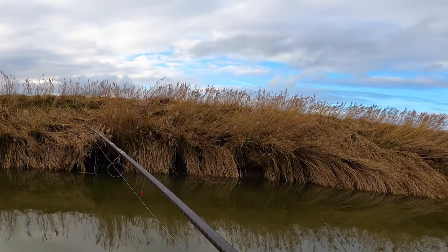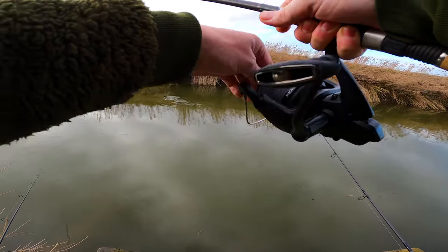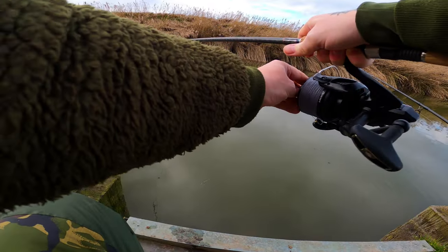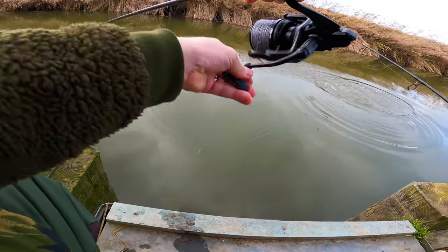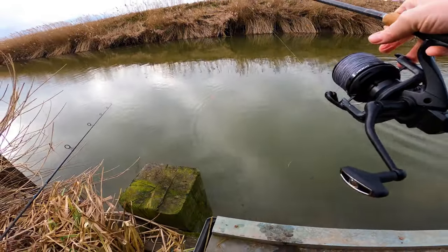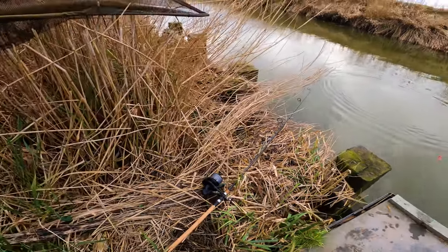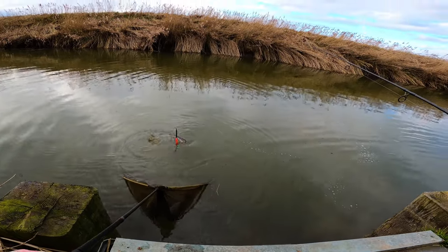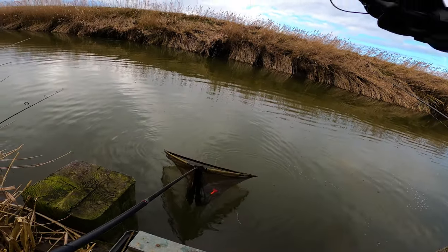Come on, you pikey pikey. Go on, my son. Come to daddy. I don't know if it's a big one or not, I'm not sure. Got a good fight. Oh, Jesus Christ. Go on, my son, get it. Yes. Who's your daddy?